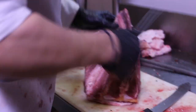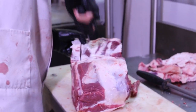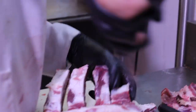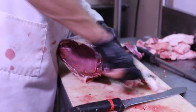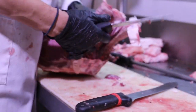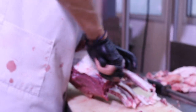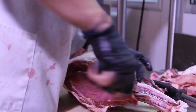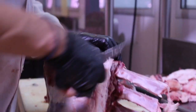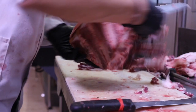Just going to put in between the bone there. Clean that bone a little bit. I don't often do this, so if it looks a little bit clumsy, sorry, we don't do this at Ridgeway Butchery, but it is one of my favorite pieces of meat. So, all of that excess meat off, bone sticking out, and then we're going to cut it in here, just like that. That piece of meat there.